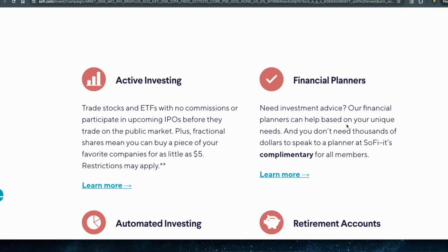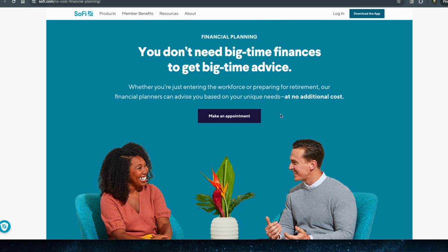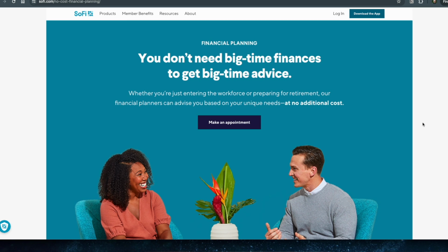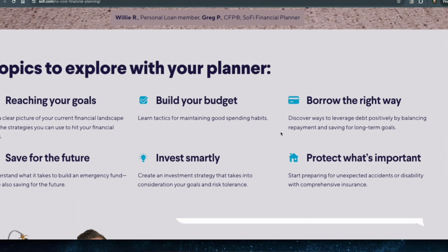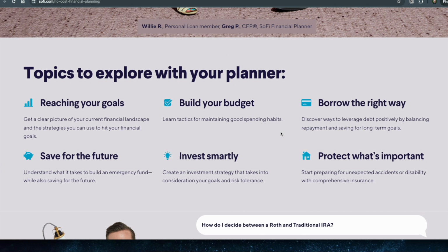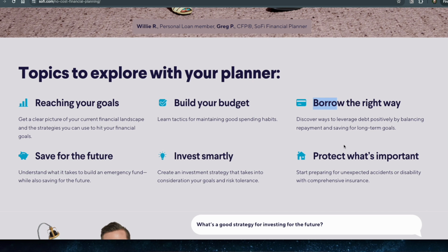On a more positive note, I was really surprised to find out that you can get investment advice and general financial advice from their financial planners, and it's totally for free. So it says within the app or online, you can just click here, make an appointment, and discuss your own personal finances at no additional cost. And this seems like a legitimately incredible feature because you can talk about goals, you can talk about saving, budgeting, borrowing, investing, you can talk about insurance.